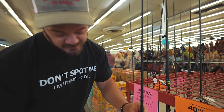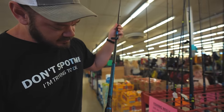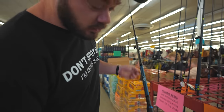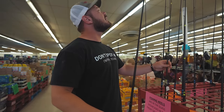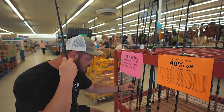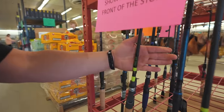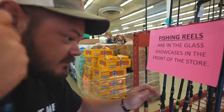A Shimano SLX rod, let's see what it says. 7.2 medium heavy. It's a freaking broomstick though, look how thick that is. But all right, let's see if we've got anything else. Just by chance, what is this? The Yank'em stick? Look at this, zoom in on this. It's called the Yank'em stick. That's what they used to call me in high school, the old Yank'em.